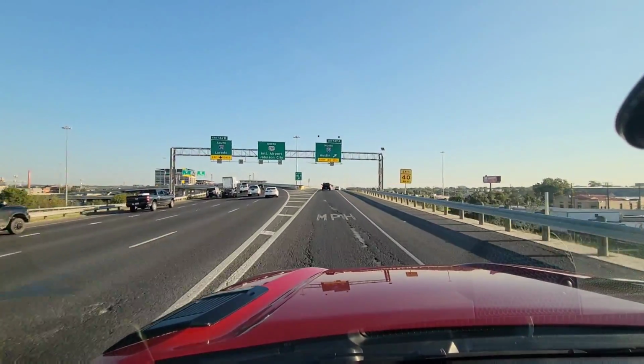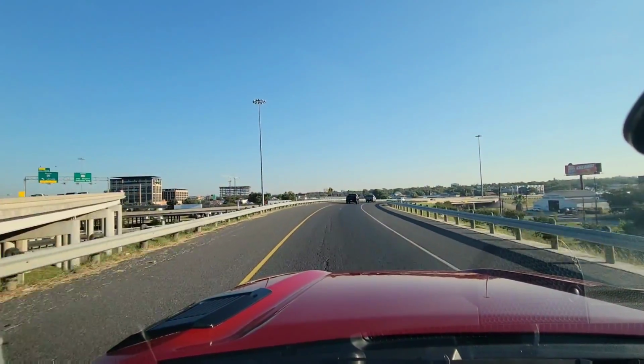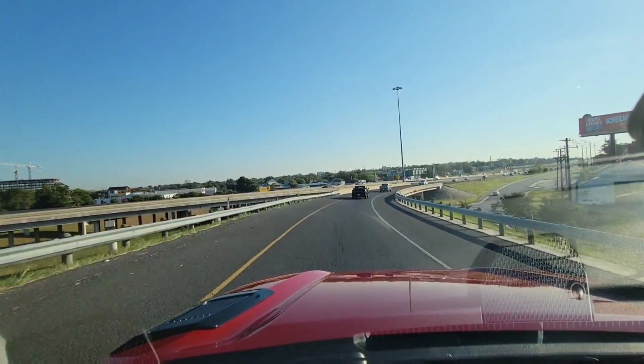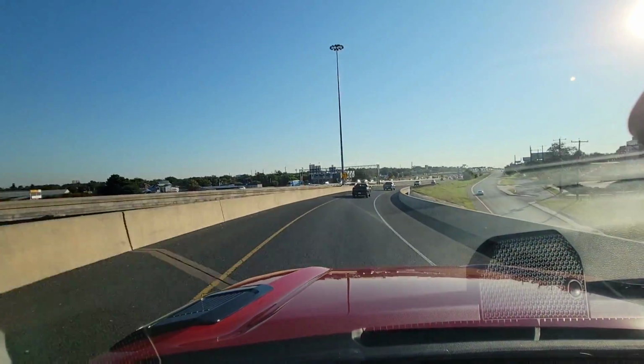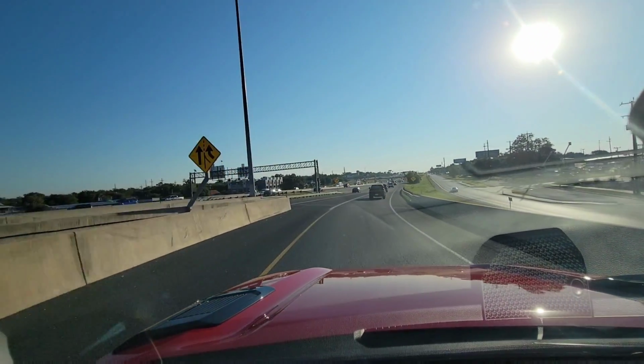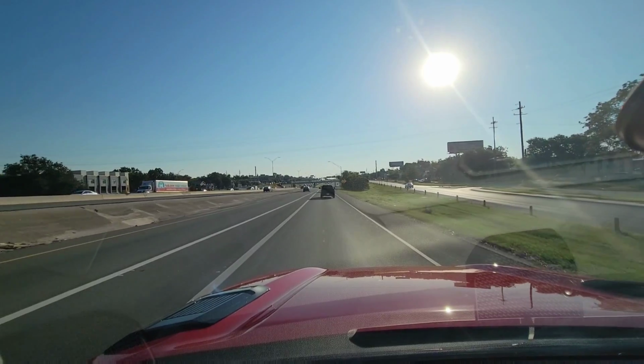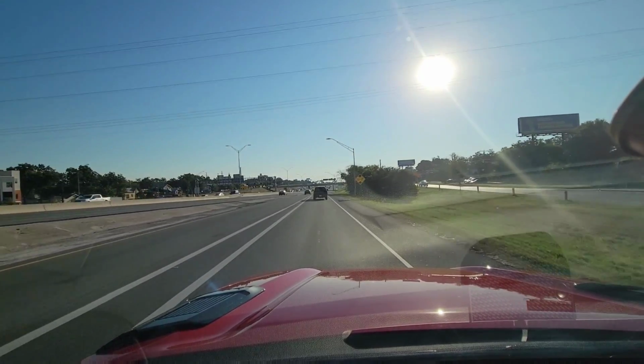Hear a little bit of the turbos. And then right here, yeah, it doesn't have a lot of body roll. They've done a good job controlling the ride on this truck.